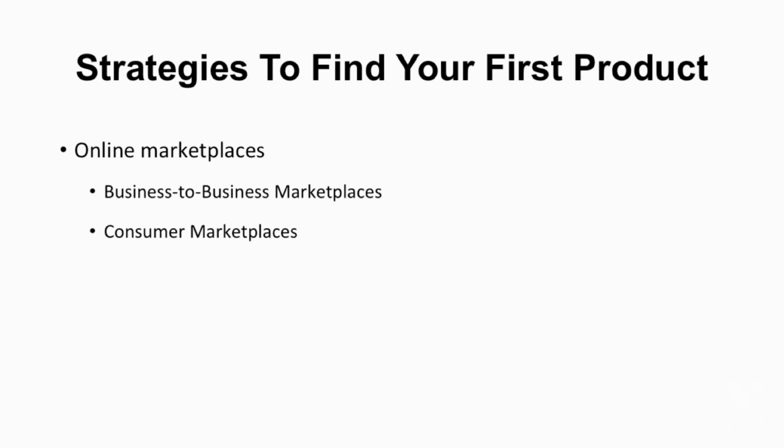You should also spend time exploring some of Alibaba's largest competitors, and these include TradeKey, Global Sources, Made in China, and IndiaMart. Next, consumer marketplaces sell directly to the end consumer. By strategically searching some of their trending pages, you can get a better sense on consumer trends and products related to them. Some examples would be eBay, Amazon, and Kickstarter.